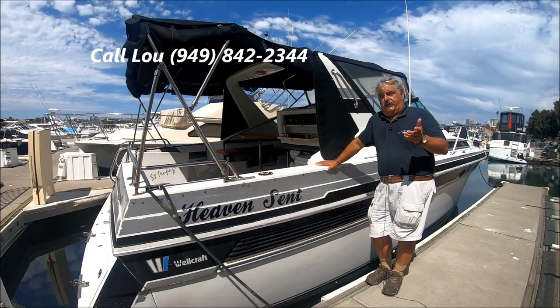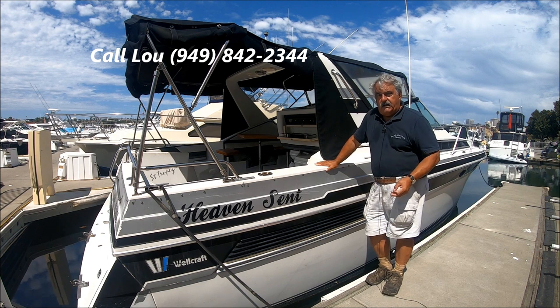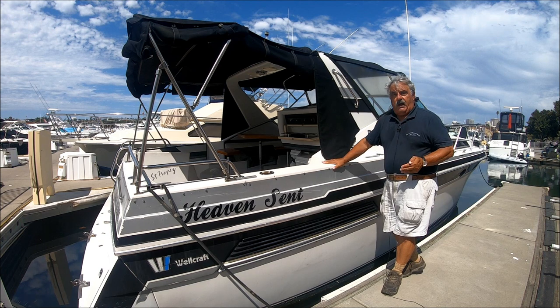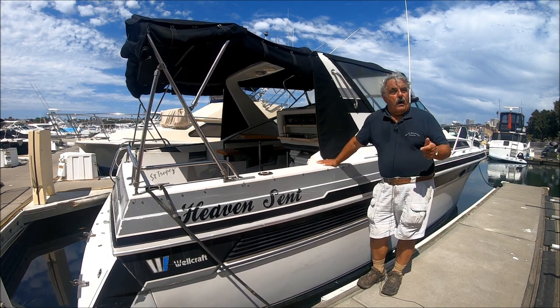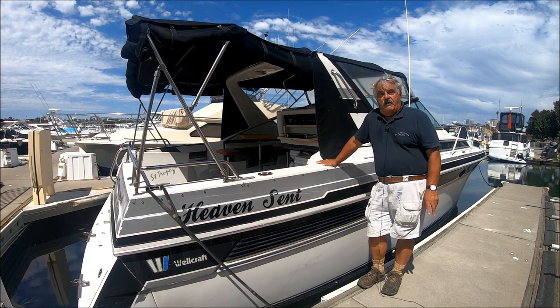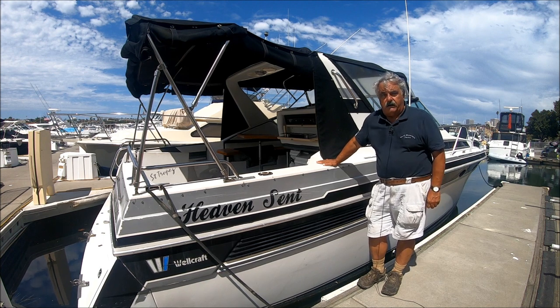Some things in life are just, well, heaven sent. For example, this 1989 3200 San Tropez by Wellcraft. She's offered for sale at a very good price, well powered with twin Mercruiser 454 V-drive freshwater cooled that have had a lot of recent work done on her.